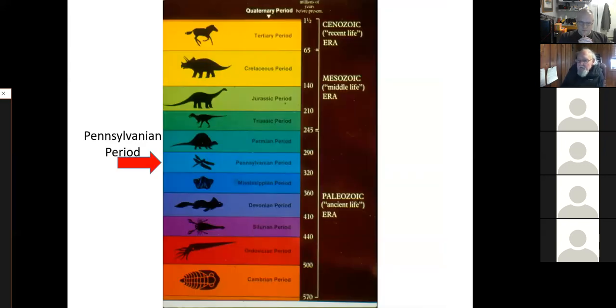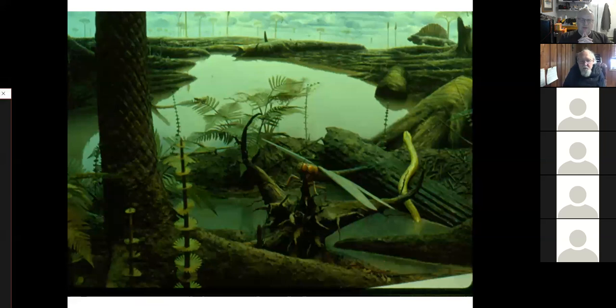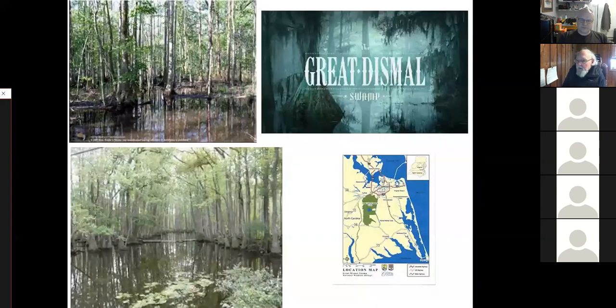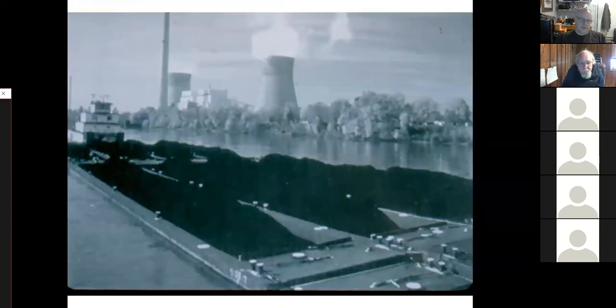Next period, the Pennsylvanian, or the later part of the Carboniferous. And that's exposed in a wide area on the eastern part of the state. And at this time, things were quite different. There were a lot of swamps in that area. We were very close to sea level. So Ohio may have looked like the Great Dismal Swamp, or may have looked like the Okefenokee Swamp. And all those trees growing in and around those swamps would fall in and get buried, and eventually turned into Ohio's greatest energy resource, coal.